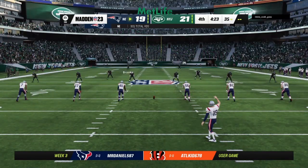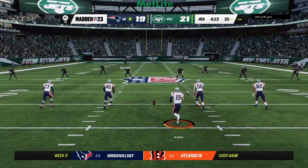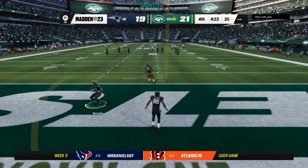Now the pressure shifts back to the defense. But I think it was the right play. I think it was the right call to try and tie the game there. Kick an extra point, you're still down 1. What's the sense? I like what they did.